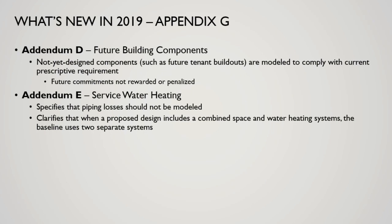Addendum D also deals with future building components. So if you've got not yet designed areas of your building, you're required to model it with the equipment meeting the prescriptive requirements of the current code. That way you're neither penalized nor rewarded for those future building promises.